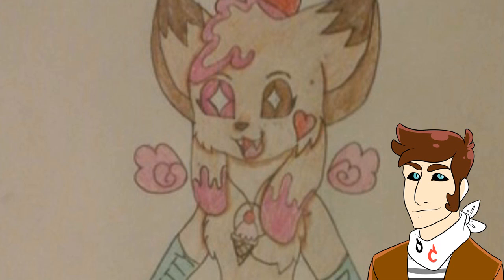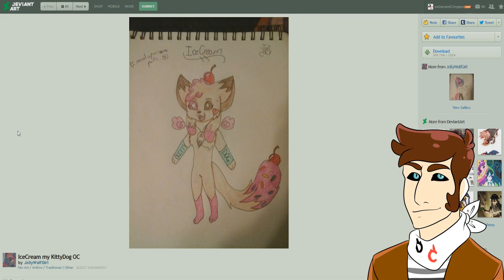As you can see, her ice cream necklace also has a nice little bit of detail. You always got to work on the smallest of things, you know. Even though a lot of people might not notice that, it always pays because it just makes your picture that much higher quality. You can really go places, you know. Just keep doing what you're doing.